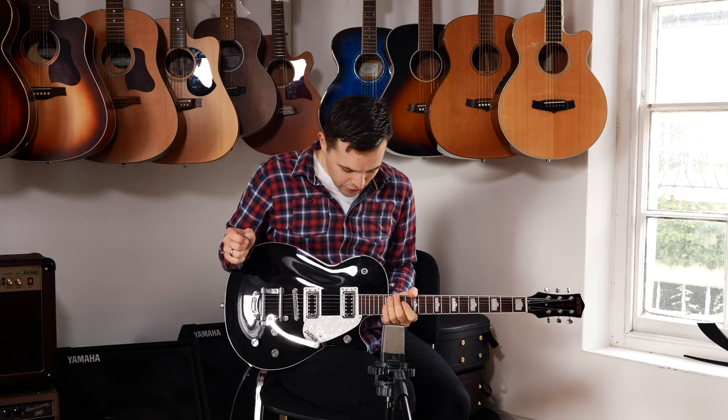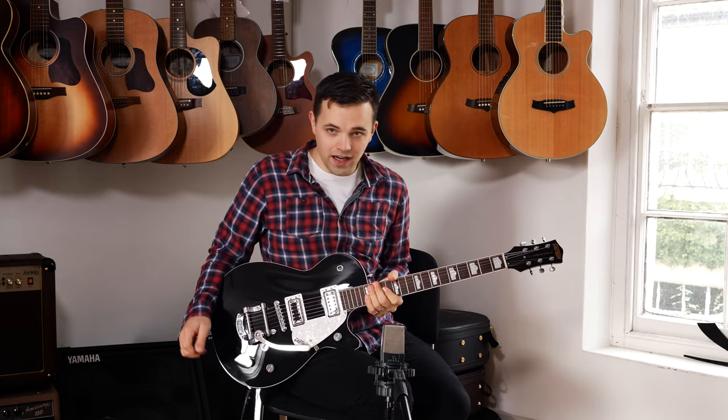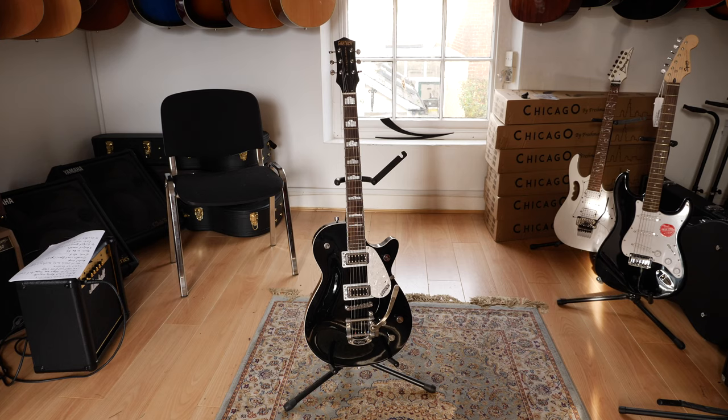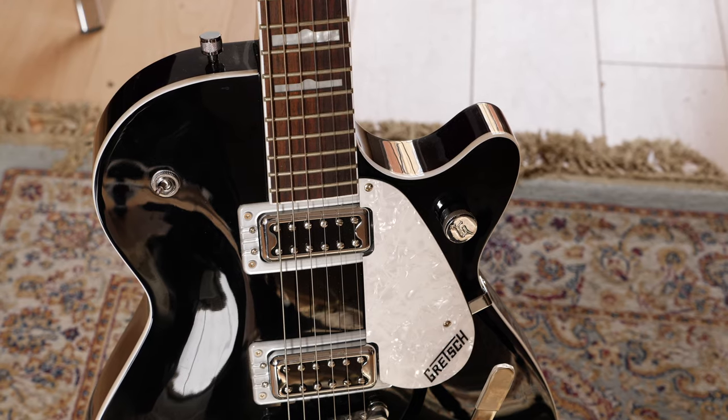Right, for anyone looking for something more in the Gibson style vein, I love Gretsches. Their acoustics are just as good as their electrics. They sound great. And this caught my eye as soon as I walked in, partly because of the Bigsby. And actually, how a guitar looks is a really important thing.